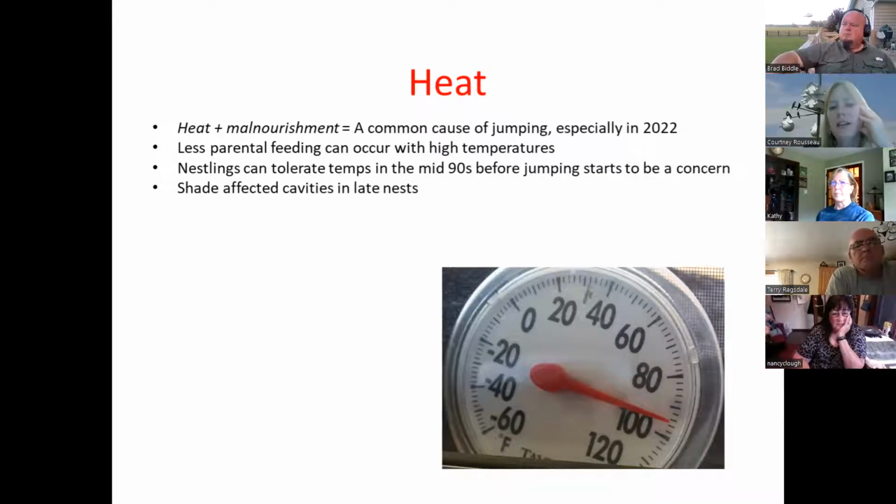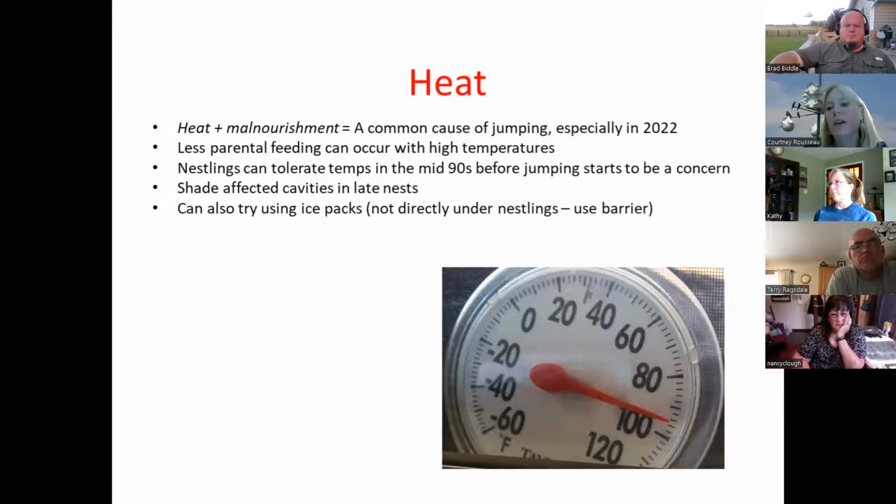You can shade the affected cavities in late nests. You can also try using ice packs. Now, with ice packs, you have to be careful, and even your physician will tell you this too. You don't want to put the ice directly on your skin. It's the same way with nestlings. Don't put it directly under them. Use a barrier. You can put the ice pack, for example, inside a sock and then inside a plastic Ziploc bag and put it under the side of the nest so the nestlings can cuddle up to it if they want to do so.